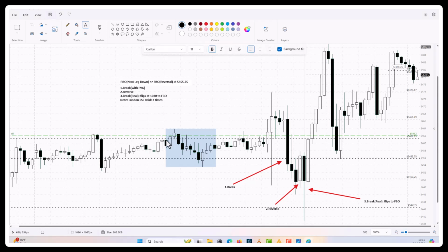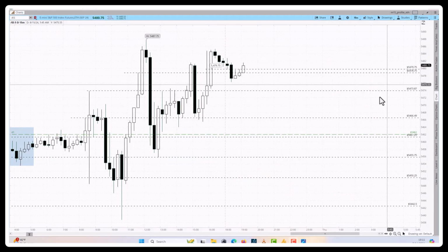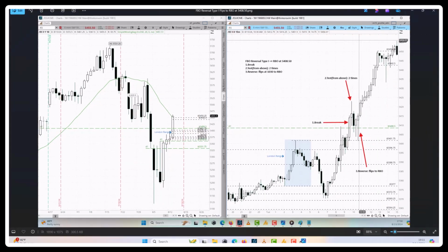It's similar to yesterday, right? At the open, you see that yesterday, exactly at 9:30, it flipped. It creates a second leg up. But today we thought it was going to be a second leg down, but it flipped, it reversed. So it's the opposite.